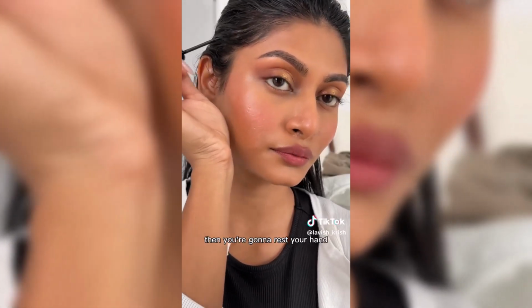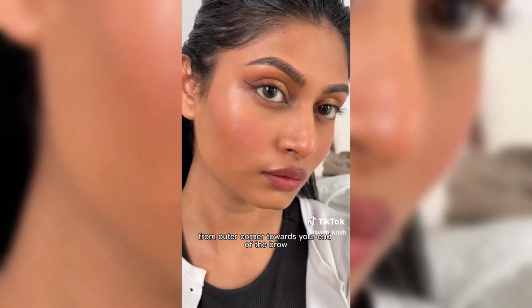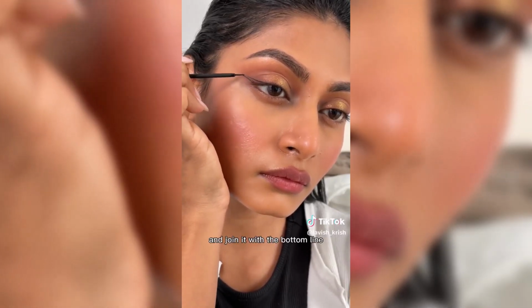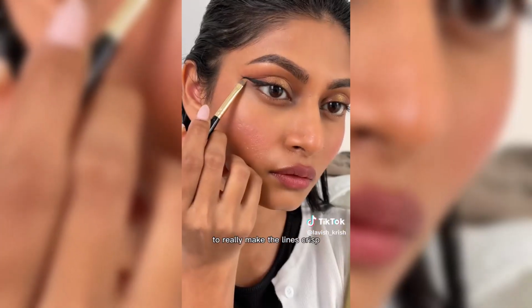Then you're going to rest your hand or fingers on your face so you can get a stable hand and draw a line from the outer corner towards the end of the brow. For the top line, you're going to start from where your arch is and join it with the bottom line. Now we're going to fill in the gap, and then I'm going in with a concealer to really make the line crisp.